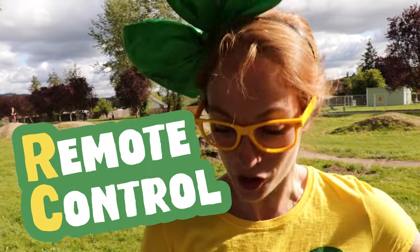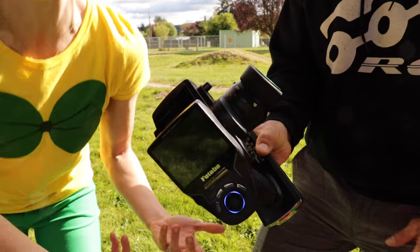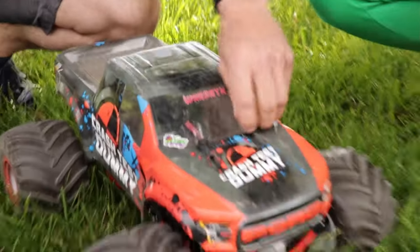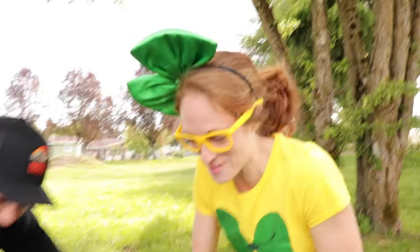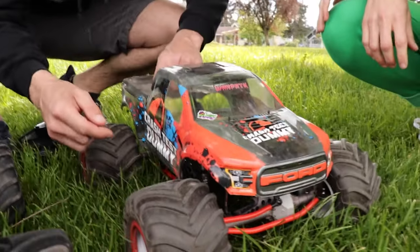Let's get started. RC stands for remote control. Check it out. You see this right here? They're holding controls. That's awesome. So Chris, can we take a closer look at this truck? Definitely. All right. Let me just pull off these body pins right here. These hold on the body so it doesn't fly off when you crash. Wow, that's pretty cool. So once we get these off, well, check it out, guys.